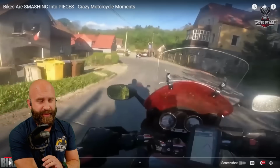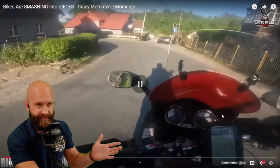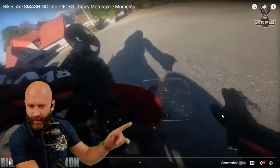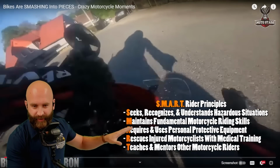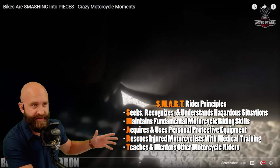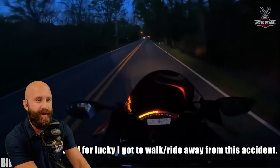So applying the brakes pretty hard because we have a turn coming up, and then hitting speed bumps, it's going to cause that, and then your handlebars are going to turn, and then we fall. So this is why we wear full gear as part of being a smart rider, using personal protective equipment just in case something happens. And that's what happened there. All right. Beyond grateful, we're lucky to walk right away from this accident.